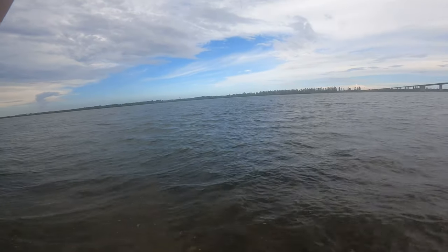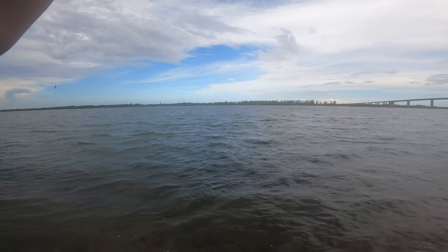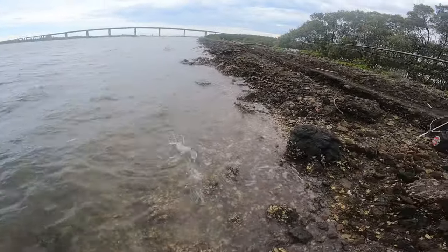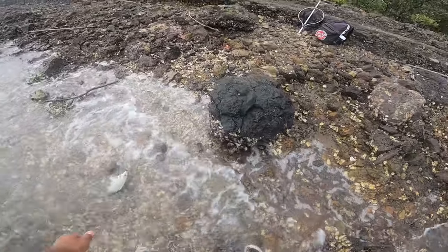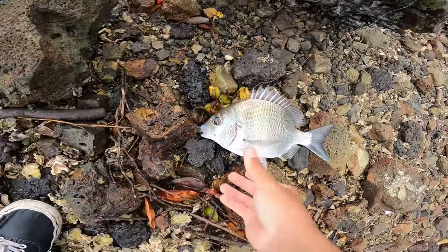Finally on. Yeah, this is a brim, I think. Oh, yeah. What is this? Yep, yeah, it's a good brim. Oh, not a good brim, but it's a brim. Oh my God, finally. That took so long to catch a fish. There he is. A bit bent, but.